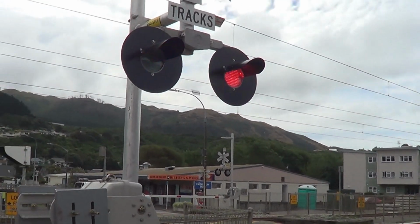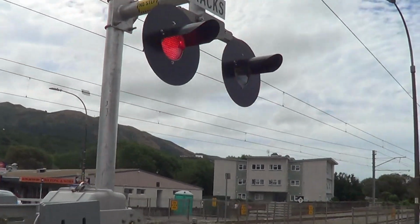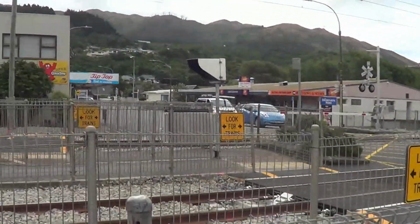Oh, hello, we got a freight train. I wasn't expecting that. This could be interesting. We got a freighter.